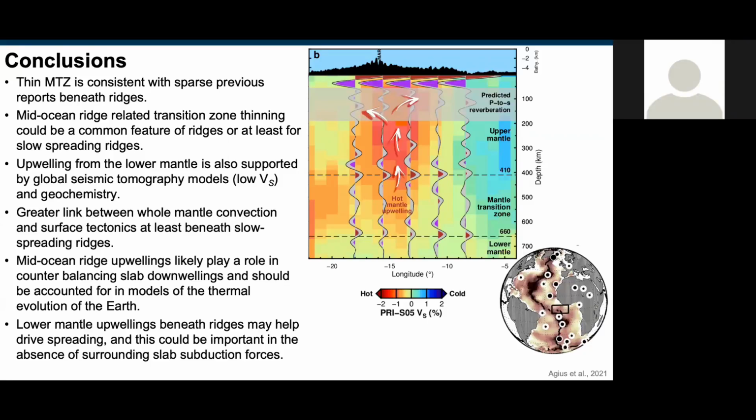So my question is, is it really a mid-ocean ridge related transition zone? I mean, the tomographic model does not show the left part. I don't know what the left part is, but it's more like a plume, right? From deep mantle, from the lower mantle. It may not be a simple mid-ocean ridge, but actually more like a plume-related thinning of the transition zone, right? I don't know.